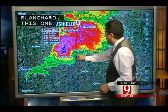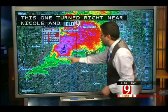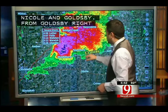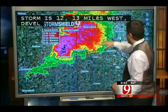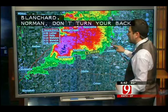From Goldsby right now, the storm is 13 miles just to the west of Goldsby, where that potential rotation is developing just southwest of Blanchard. So you guys in Cole, again, stay aware. Norman, don't turn your back on this storm either. If it lifts east-northeast just a little bit, it will come across Highway 9 and the south side of Norman.